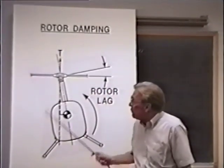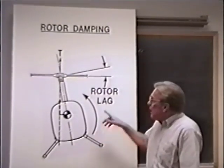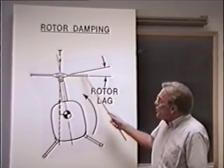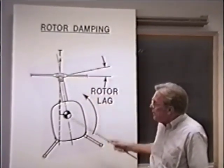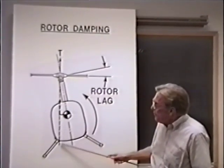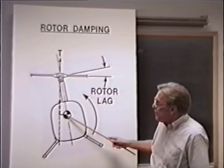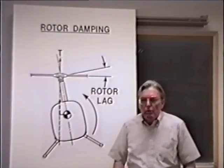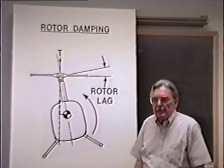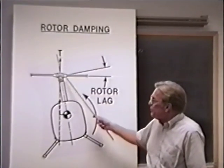For instance, the control in roll comes from the fact that when I put in right cyclic, I can tilt the rotor to the right, which tilts the thrust or lift of that rotor to the right. The line of thrust passing up on the left side of the center of gravity of the helicopter will produce a rolling moment to the right. Or conversely, if I put in left cyclic. So that's how I'm controlling the helicopter in roll in forward flight.